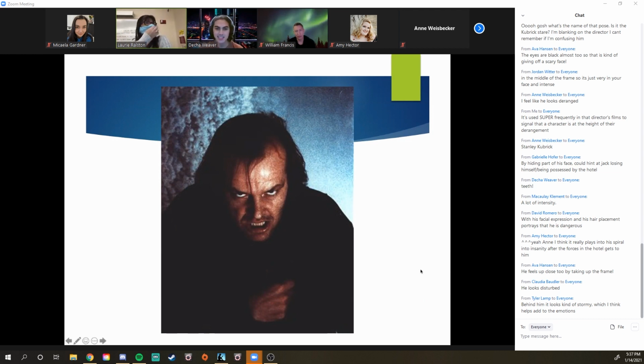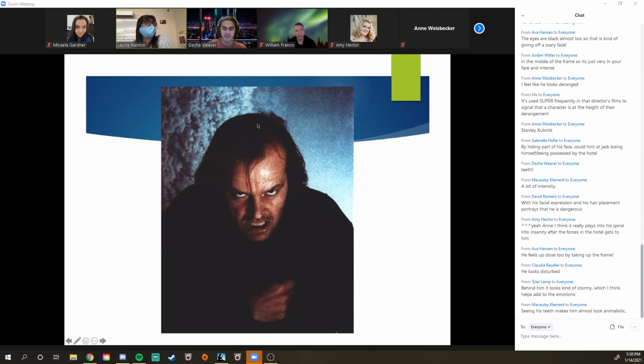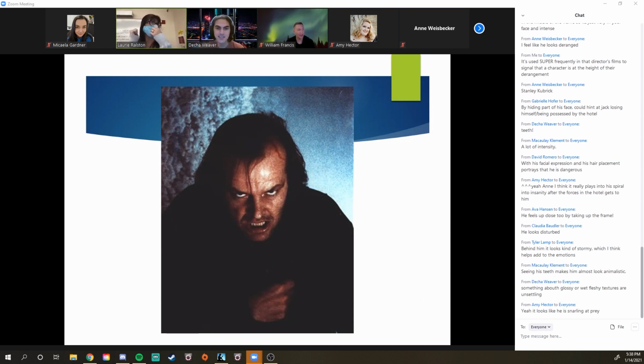And then Tyler talks about the background looking stormy, it's dark. And it's kind of weird because I think it's a tree, or, oh, it's probably the maze. Is it the maze? Yeah. So, all kinds of stuff, right? Oh, Macaulay, that's a great comment. He says it makes him look animalistic. You guys gotta stop using big words that I have to repeat. No, I'm kidding. That he's snarling. Yeah, the whole thing. And besides his face you see a little bit of his hand, you don't see a lot of it, right? There's just so much darkness here. So yeah, very dark and sinister.